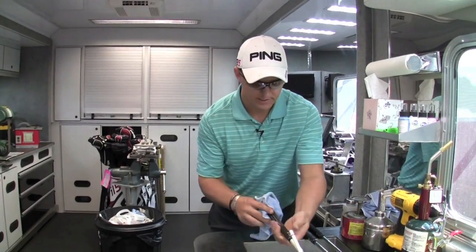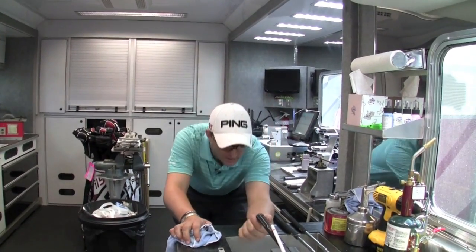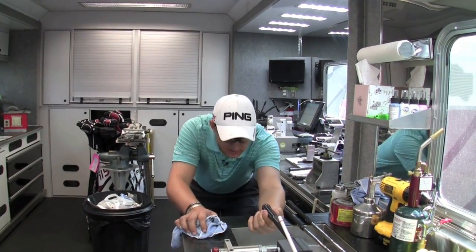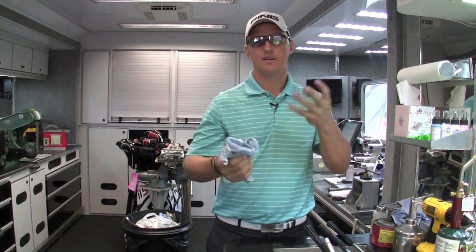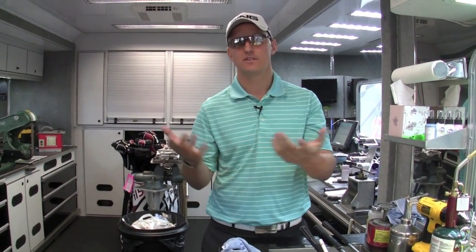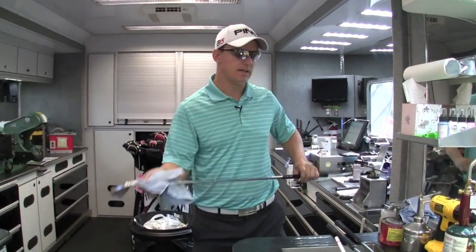Depends on the player. Some players don't like to change it too often because they feel comfortable with the feel that they have. And what you'll find is that if they come in to change a grip, they'll bring the whole set, or we'll actually tell them that's best that they do, because over time a grip gets smaller. So if you re-grip 5 clubs, it's going to feel different on the golf course. So most of the time we'll say just bring the whole set in and do it.